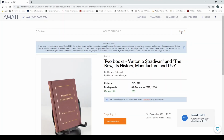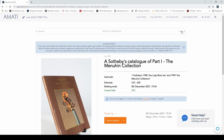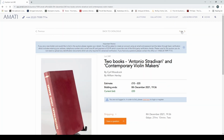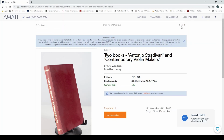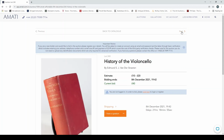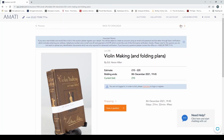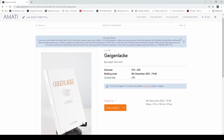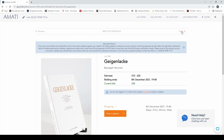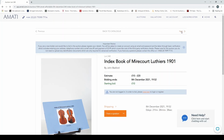2 books, Antonio Stradivari and The Bow, Use in History. Another one of the British Violin Dictionary. Sotheby's Catalogues, Part 1, Menuhin Collection. 2 books, Antonio Stradivari and Contemporary Violin Makers. Book about the cello. History of the Cello. 2 books, King Joseph and the Violin Hunter. Violin Making with Folding Plans. More things about violins. Books on micro luthiers. More micro luthiers.